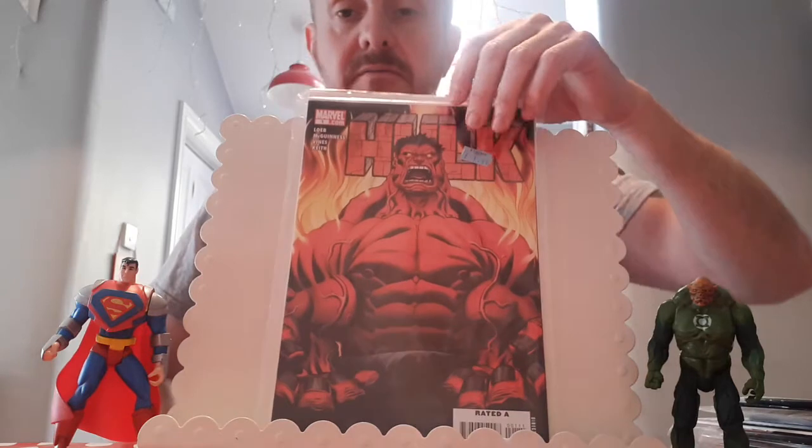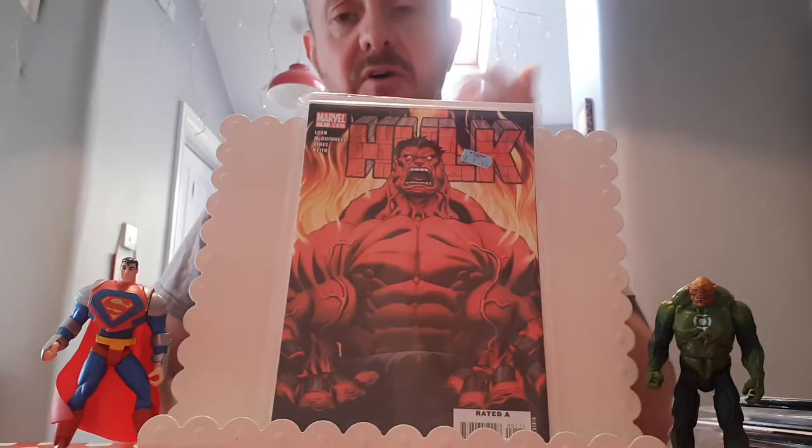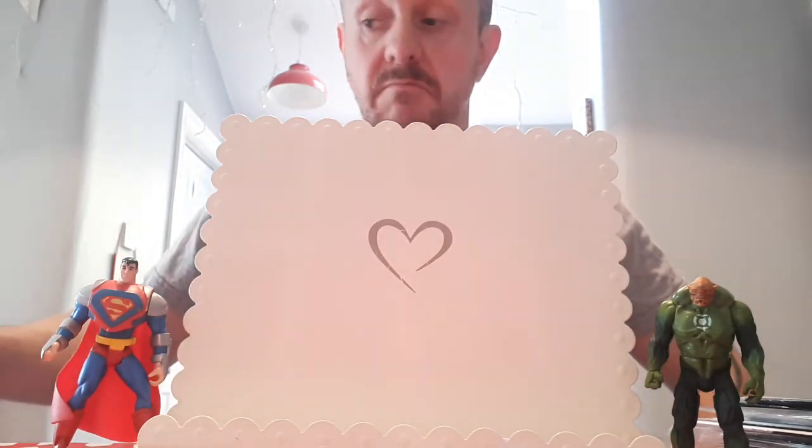I've got the, is it 1 in 50 or is it 1 in 25? I've got the regular and the incentive already of this book. You never know with the Hulk TV series, we might see the Red Hulk at some point.